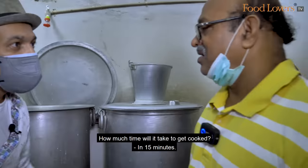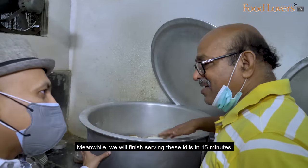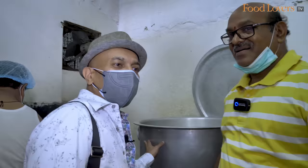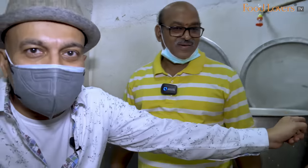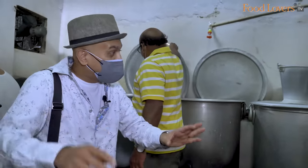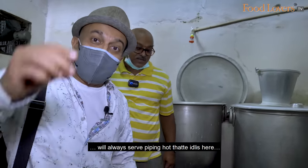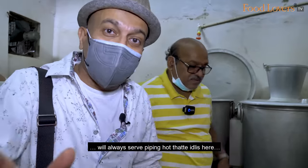15 minutes. 15 minutes will close out. So he says that idli has just gone in. The idlis that you have here will get over in 15 minutes. In that time, that will be ready. And therefore, they will always serve busy thatte idli here at Pavithra Hotel in Khyatasandra.